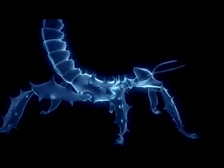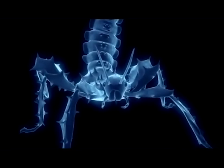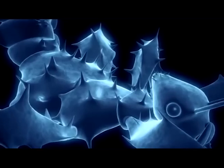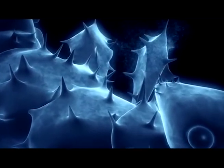Its heavy armor and razor spikes are for defense, an almost impenetrable shield. It has glands that'll squirt out this colorless but extremely stinky liquid.